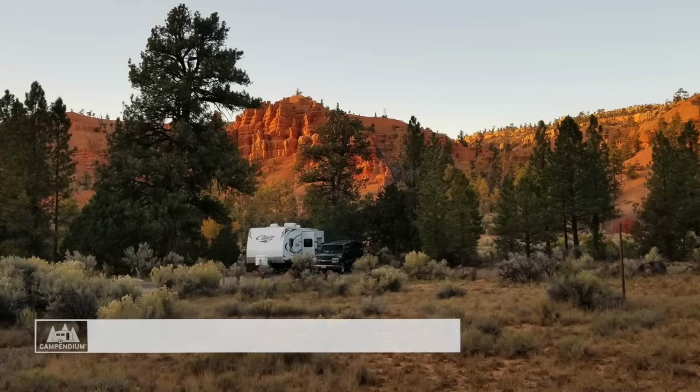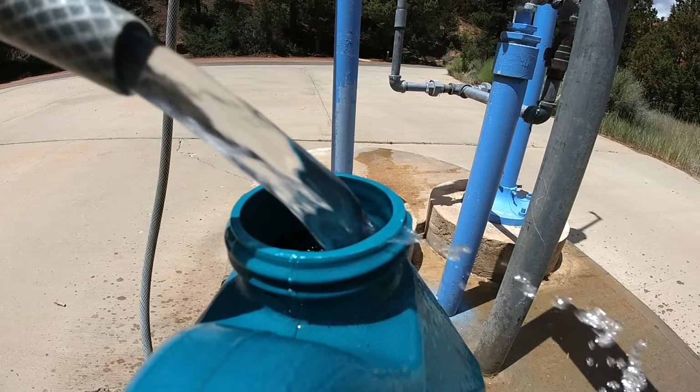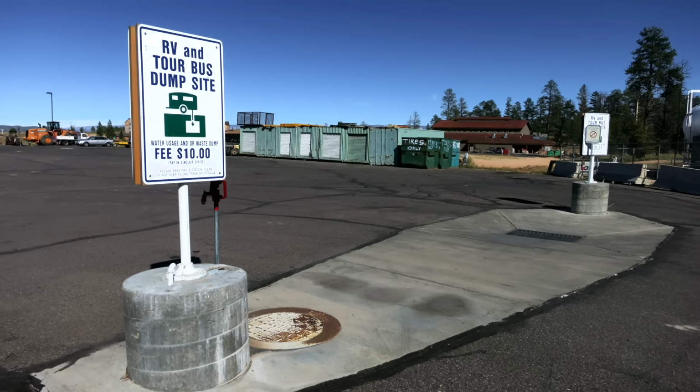If you're in need of a dump station or fresh potable water, I recommend checking out the Red Canyon Campground and paying a nominal $5 to take care of business. Another option is the Sinclair Gas Station right in Bryce Canyon City, which costs $10 and they conveniently refill propane tanks there as well.